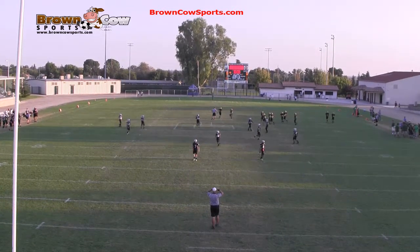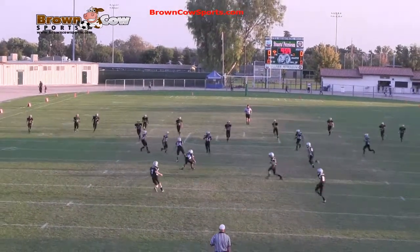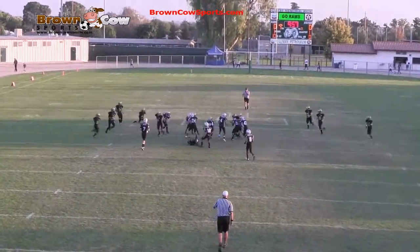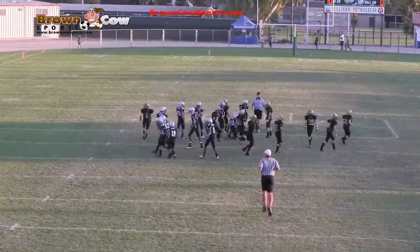All right, everybody, let's stand up for the kickoff. Straight ahead kick. Picked up at the 27-yard line. He dives on it as it bounces away from him at about the 35-yard.